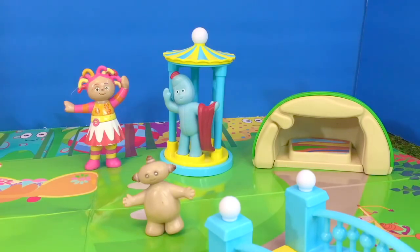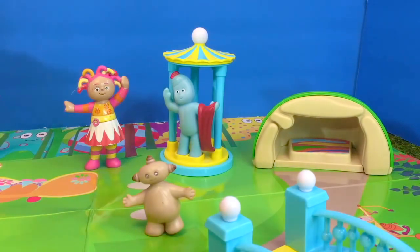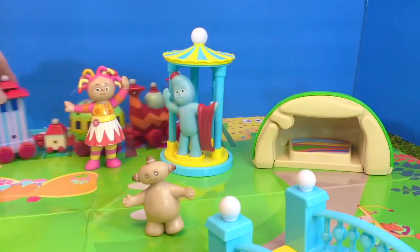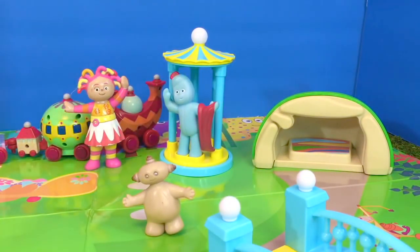Today our In the Night Garden friends are going to have a picnic. Here comes the Ninky Nonk. And here comes Pinky Ponk.